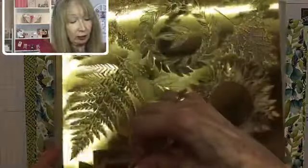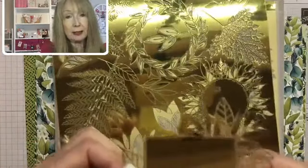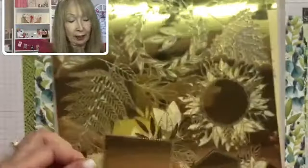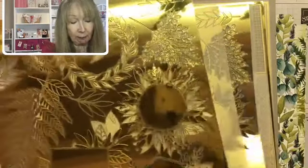These are pre-cut, pre-die cut, beautiful gold pieces. See if I can get this one so you can see it. Look at that. Aren't they gorgeous? And they come separated by tissue paper because they're so delicate.